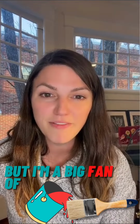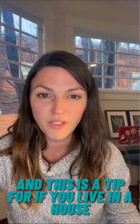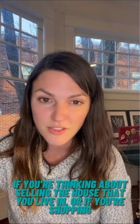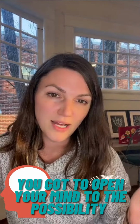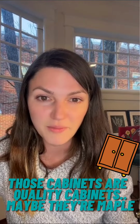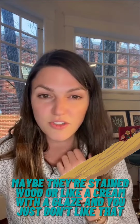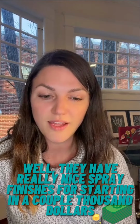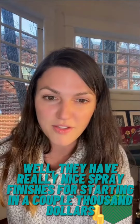But I am a big fan of paint to make a big impact on a house. And this is a tip for if you live in a house, if you're thinking about selling the house that you live in, or if you're shopping for houses. You've got to open your mind to the possibility that those cabinets are quality cabinets. Maybe they're a maple, maybe they're stained wood, or like a cream with a glaze, and you just don't like that. Well, they have really nice spray finishes starting at a couple thousand dollars.